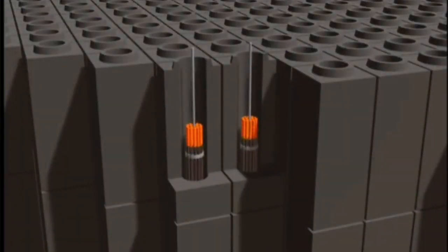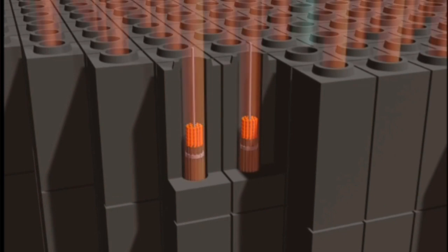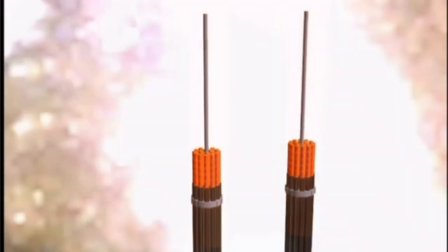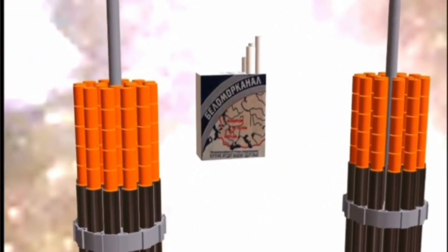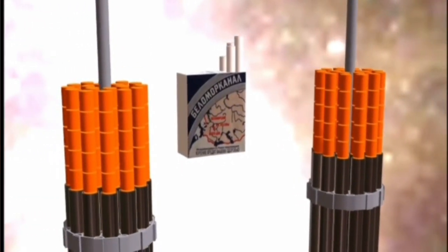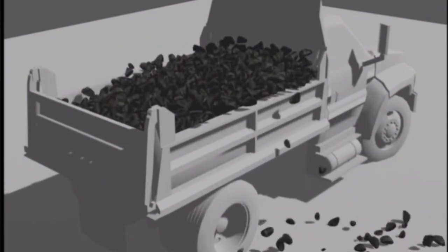Each graphite block has a hole down the center which contains the pipes for the fuel channel, and water flows inside these at really high pressure. The uranium is formed into small pellets. Each fuel pellet is extremely fuel dense and contains heat energy equal to a truckload of coal.